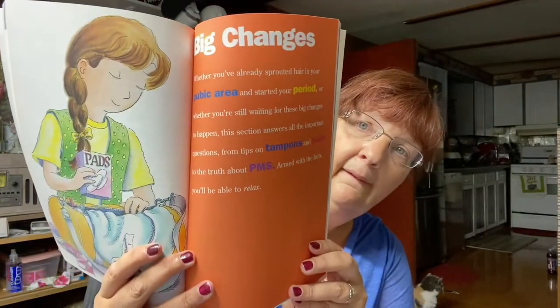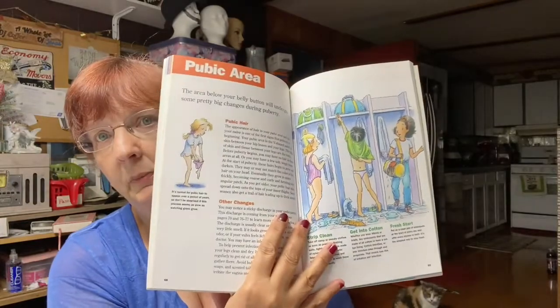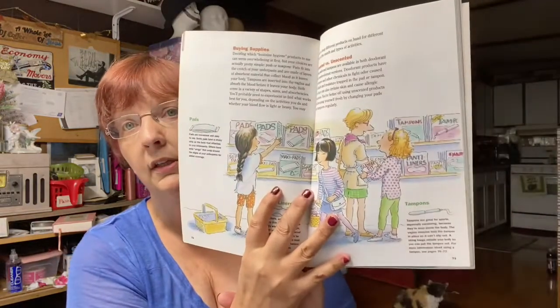So this is really important for little girls to know, and it would be a good way to get a discussion going, because many times they don't want to talk about it, or they learn from their friends and they learn the wrong things. This is how to pick out tampons and pads, so important book. It's a good way to get some conversation going with your little girl. And I have American Girl doll paper dolls that I haven't sold yet, so I'm going to go ahead and put it with this lot.